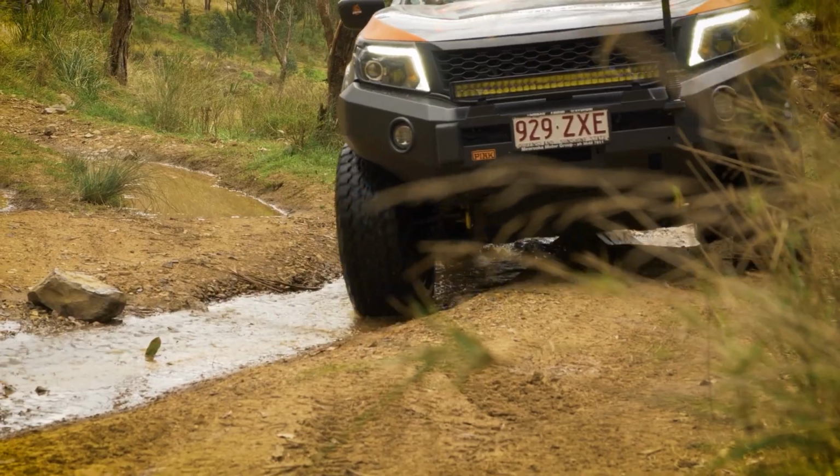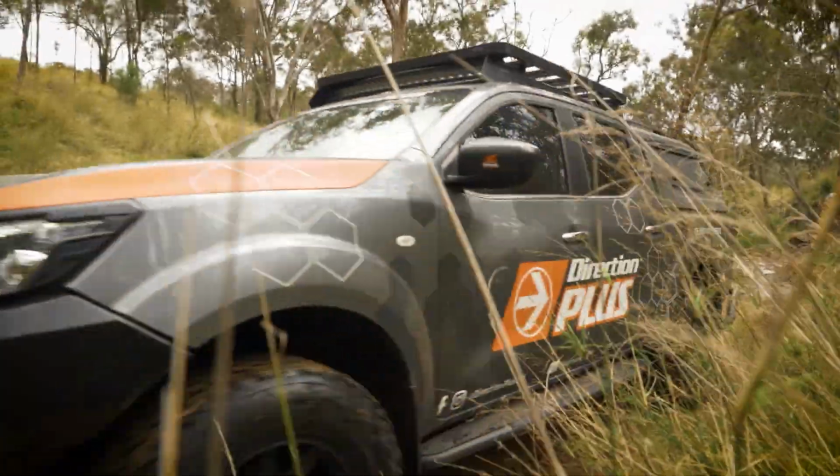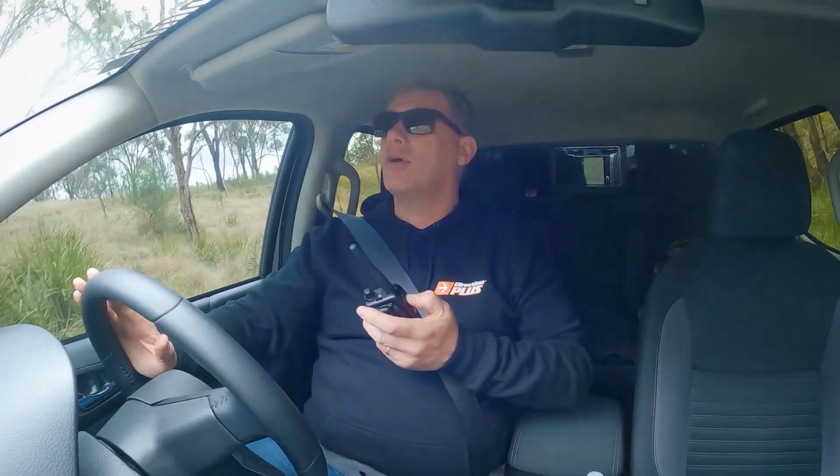For the 300, walking through that all right? It's done a good job. How's the Navara going, Simon? Yeah, Navara's kicking along, no problems at all. It's handling it quite well.